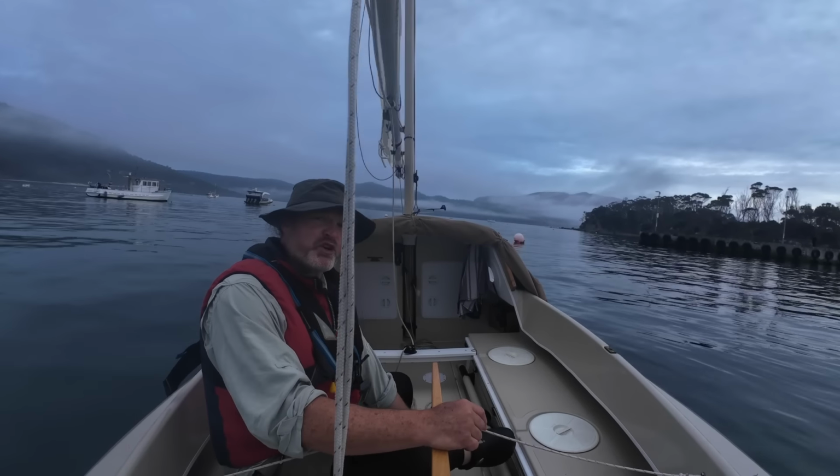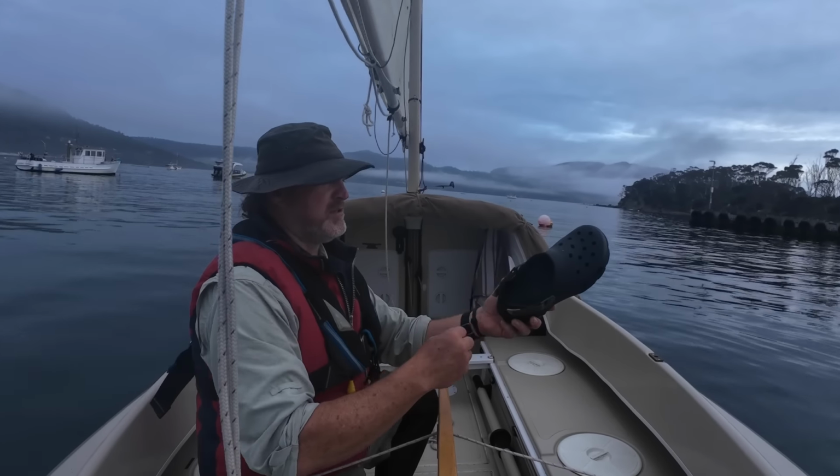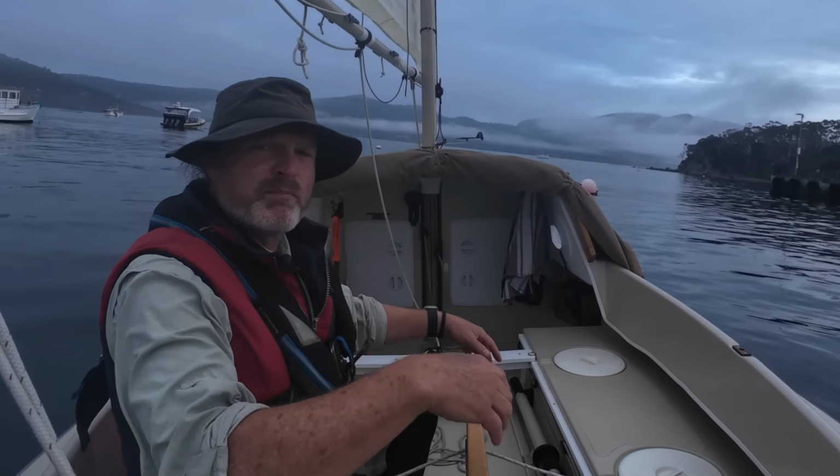I learned something the other day from my son. He said, "Dad, you got to put your Crocs into sport mode." I said, "What's sport mode?" He said, "Put that back. That's sport mode." Croc in sport mode, Fergus.